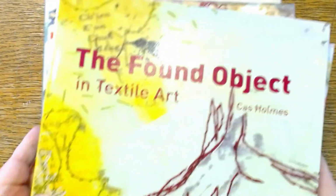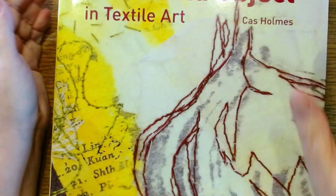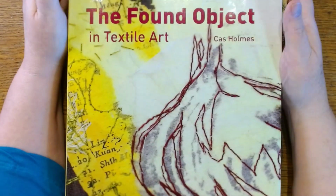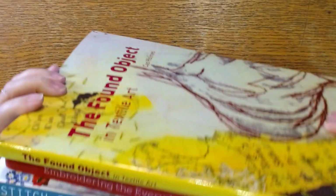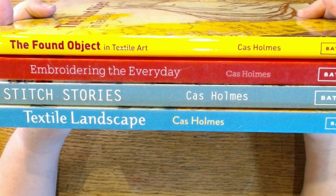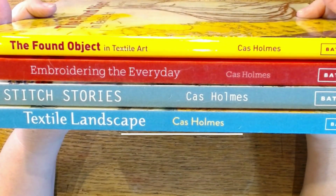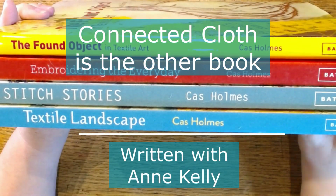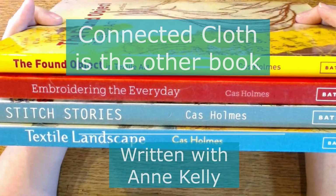When I think about textile art, I do think about Cass Holmes. She is one of my favorite artists. I have 4 of her 5 books. Her other book is a collaboration. The name escapes me, the gal that she's collaborated with, but I don't have that one yet. These are Batsford Books. They do absolutely beautiful art books.